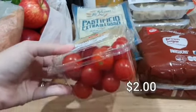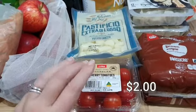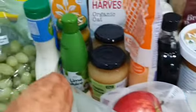Cherry tomatoes, $2 at Coles, and again, they won't last too long. We'll go through that pretty quickly.